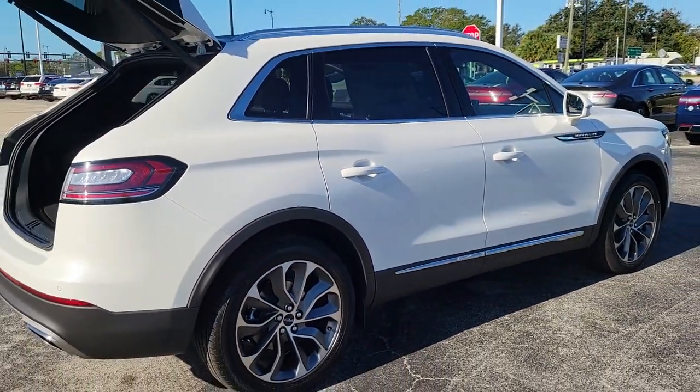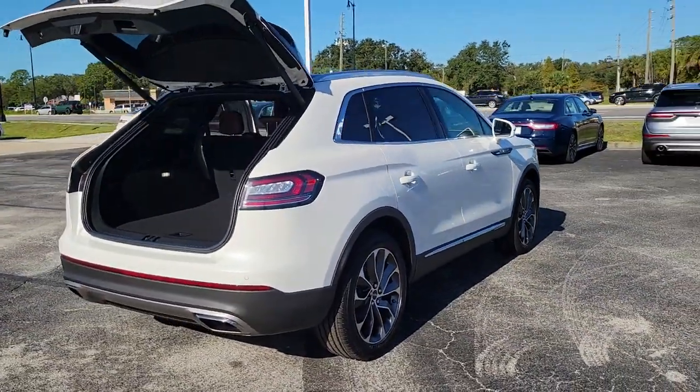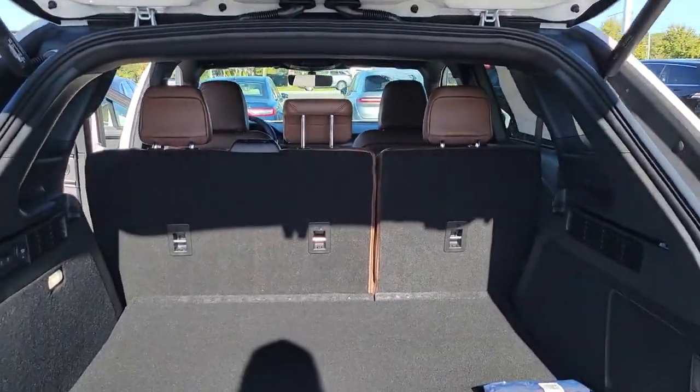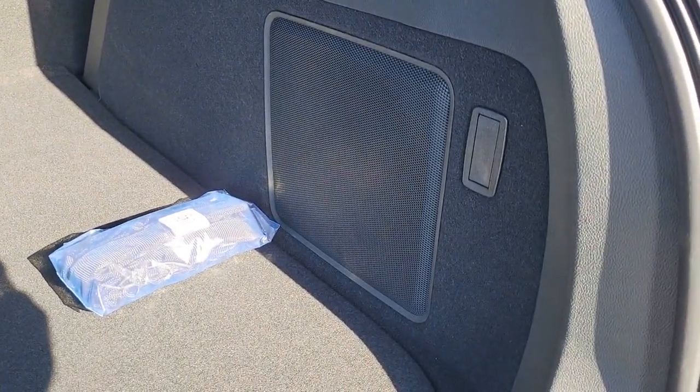These are just some of the great options this vehicle comes with: panoramic roof, sun moon roof, keyless entry, navigation system, hands-free liftgate, backup camera, power liftgate, heated rear seat, keyless start, power passenger seat.